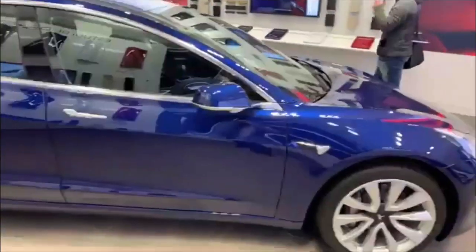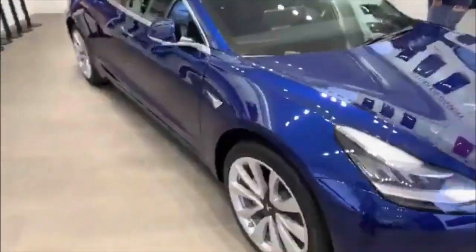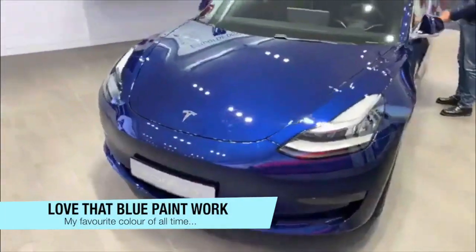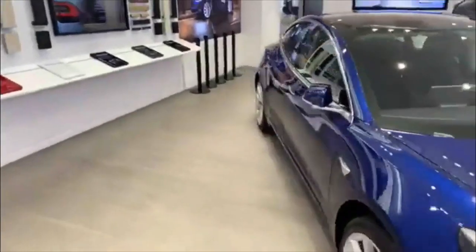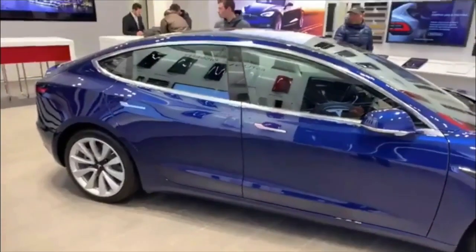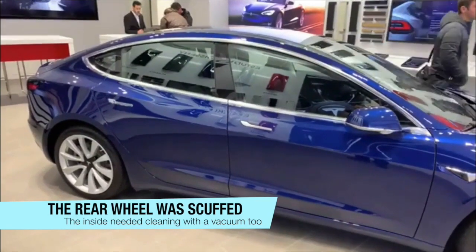Turn it around so I can show you a bit better. I wanted to have a look inside the car, but this car is being picked up and taken away today and not available for looking at properly, which is a bit of a shame. There you go, that's the way it goes. So I was hoping to have a proper look at the cars there and do a bit of a sit inside and see what it's like inside, but it looks good.